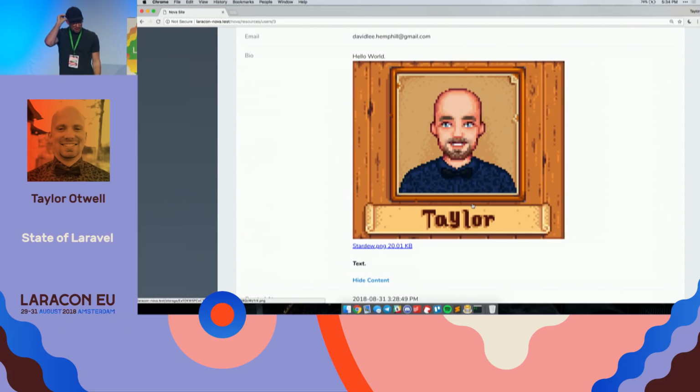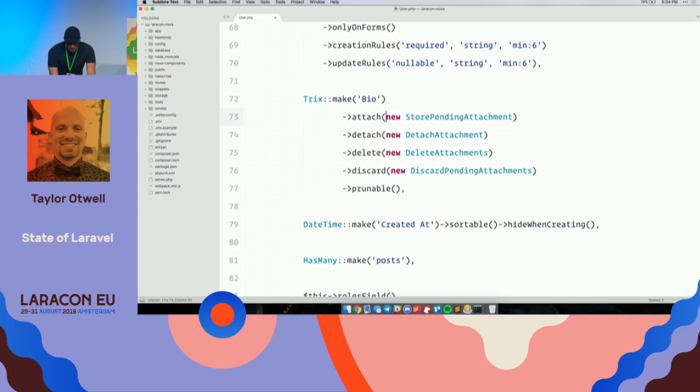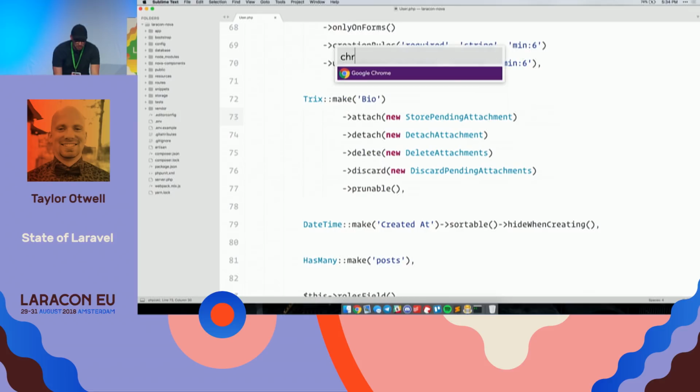I want to show you behind the scenes how this is working. You can see I uncommented quite a few things here, and these are all the little hooks that you need to manage where we're going to store these images. What if they attach an image and then navigate off the page, and it's just hanging in our storage but was never used anywhere? Or what if they delete the resource? I'm going to walk through the process one step at a time so that we can cover all of those cases.